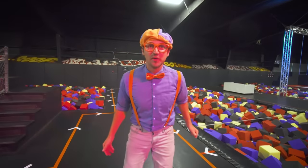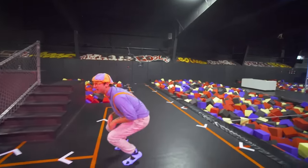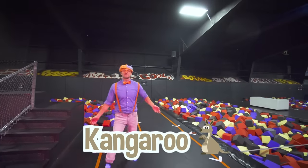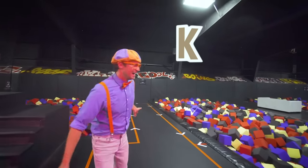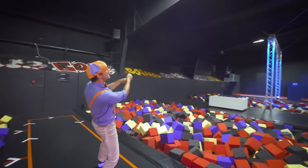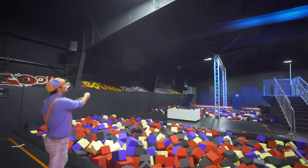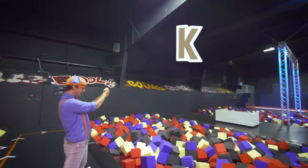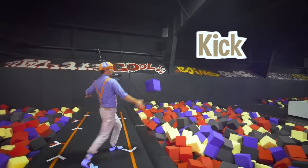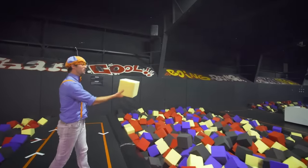I'm acting like an animal. Can you tell what animal I'm acting like? I'm acting like a kangaroo. Kangaroo starts with the letter K. Whoa, and check this out. It's like I'm flying a kite. Yeah, kite also starts with the letter K. And another word, kick. Boom. Ha ha! I'm kicking these foam cubes.